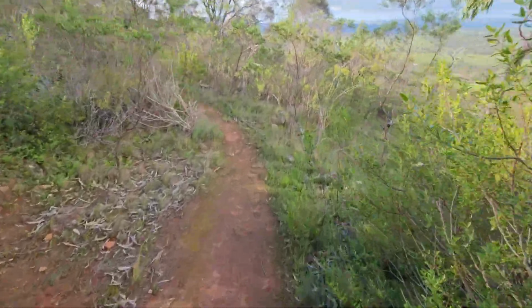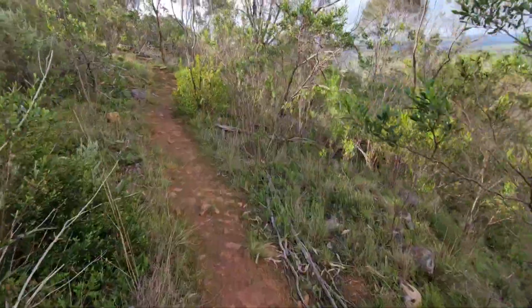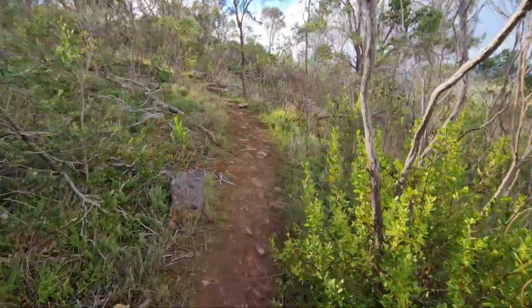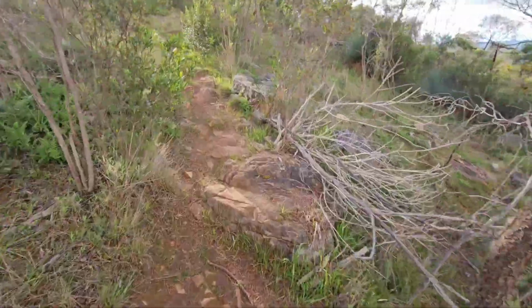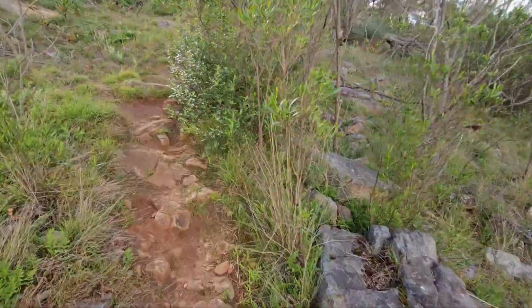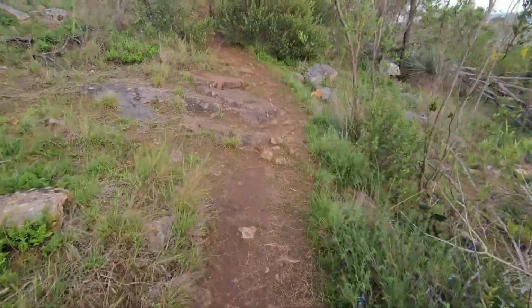Just have to watch my footing here. This red sort of clay is quite slippery. Hasn't been wet today, but it was sprinkling with rain a little bit earlier on. So you can see there's a marked difference in the terrain when you get round to this end of the summit. It gets real rocky.